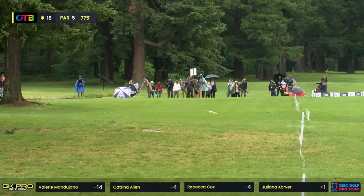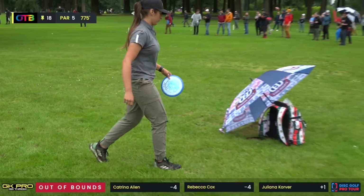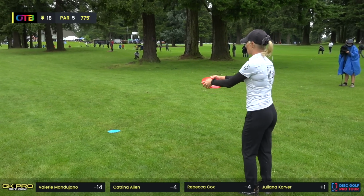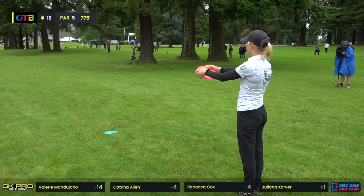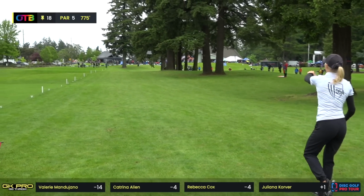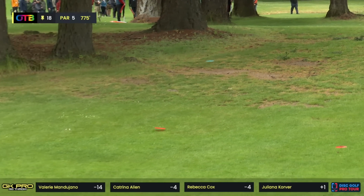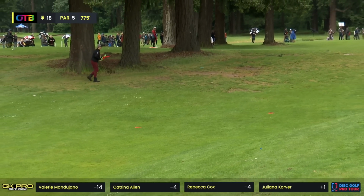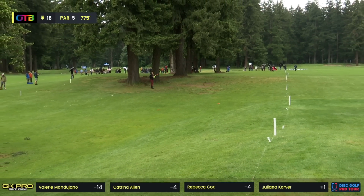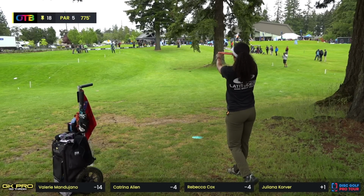Ooh, this is flirting with OB. Valerie not quite turning it over as much as she needed. Luckily, she gets to take it pretty far up there and can maybe save a par. Catrina keeping it low, not trying to do anything crazy. Crazy thing from the FPO tee pad is our landing zone is in the most narrow part of the fairway. You are right where the trees pinch into that out of bounds line. It makes for a really tough second shot.